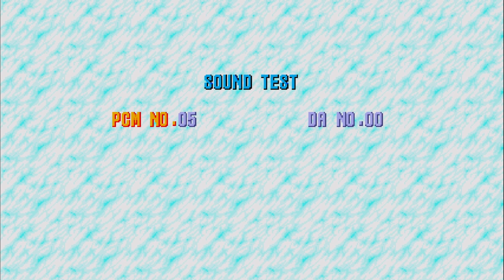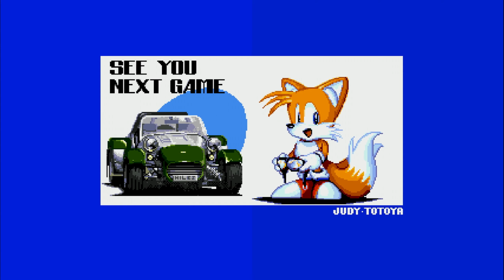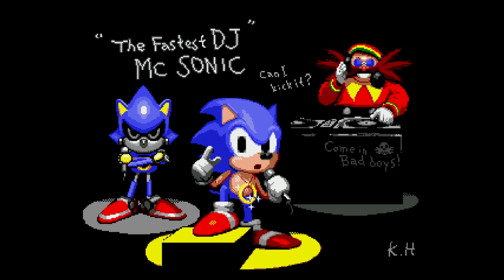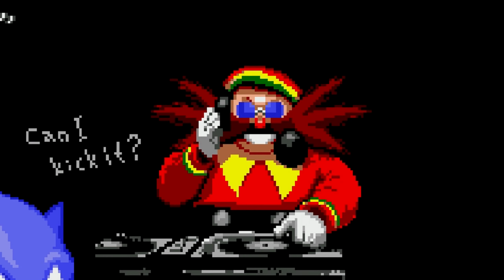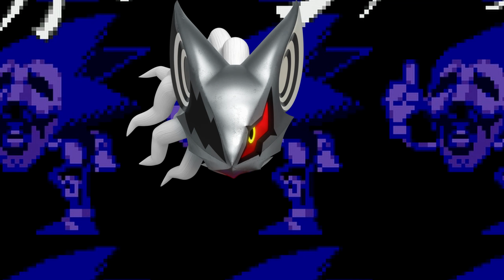On the subject of the sound test, if you enter certain numbers in the FM, PCM, or DA categories, you can unlock hidden features. Here's one of the most adorable Sonic you've ever seen. Oh, it is so cute. Here's Tails reminding you that he wasn't in the original Sega CD version. Here's a werewolf Sonic? It's not what I thought the werehog looked like. Next up, Sonic's a rapper and Eggman's asking if he can kick it. Kick what? Kick the cheat? Next, here's that picture. Look, I don't think fun is infinite, buddy. I thought infinite was weak.